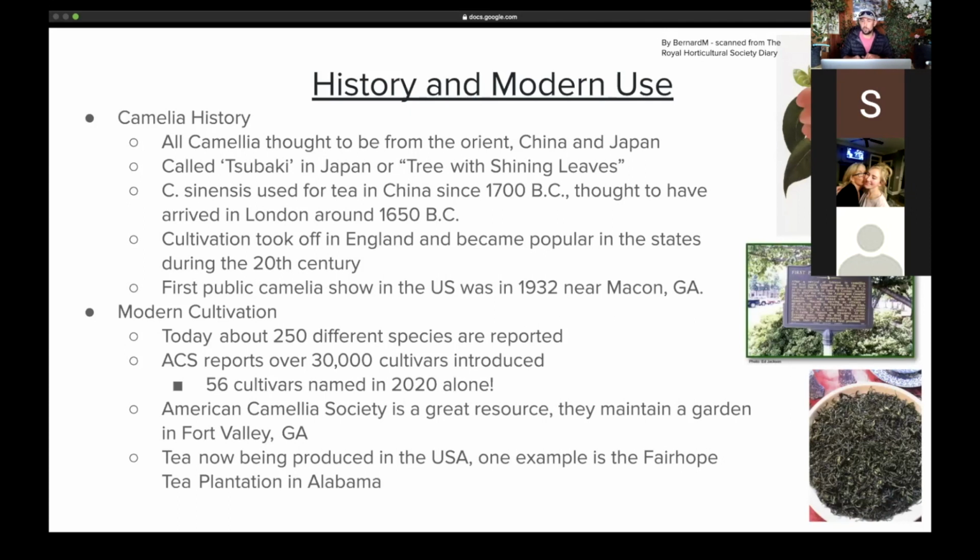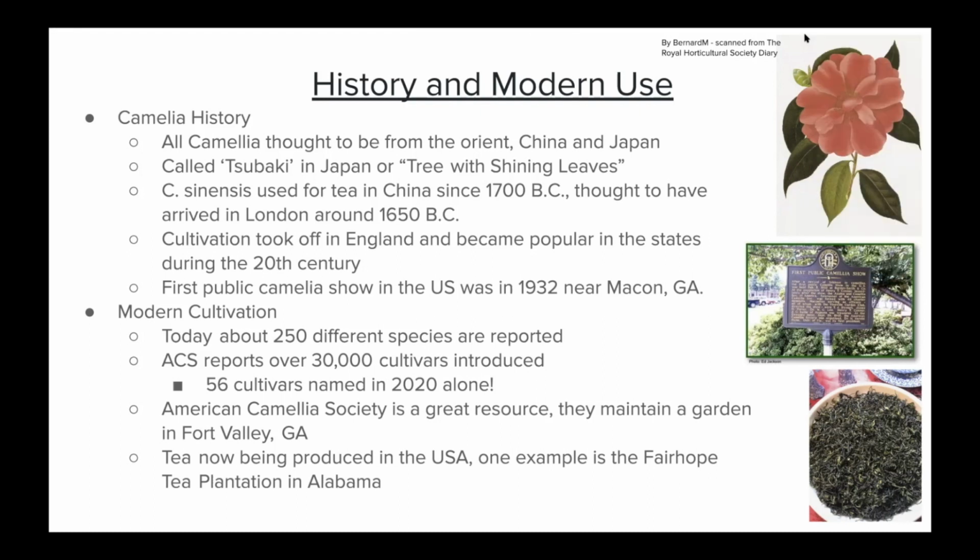Okay, so just a little bit of history, modern use. If you're not a big history person, you could tune out for this part. But camellias go back a really long time. Most of them are thought to come from the Orient, so China, Japan, that area of the world. In Japan, they're called tsubaki, I don't know if I'm pronouncing that right, or tree with shining leaves. The sinensis variety has been used mostly in China and that area of Asia since 1700 BC. And it's thought to have been brought to London about 50 years later through the tea trade. After all of that tea trade, cultivation started taking off for gardens and for blooms and varieties, and then eventually made its way to the United States, early 20th century, usually like the 1920s, 1930s.